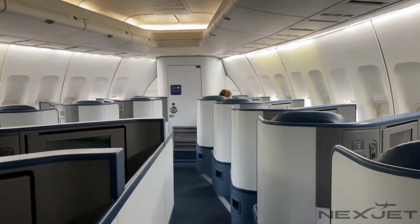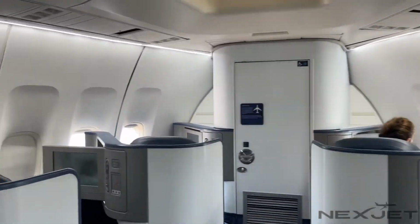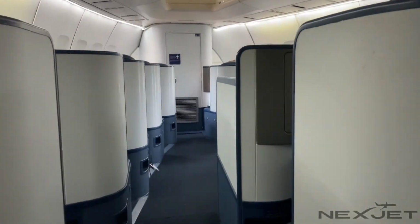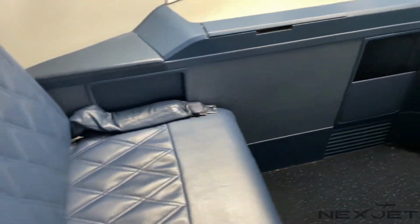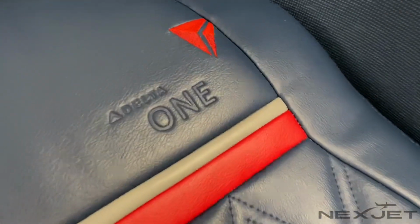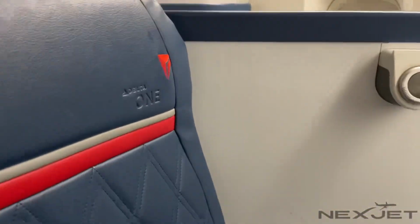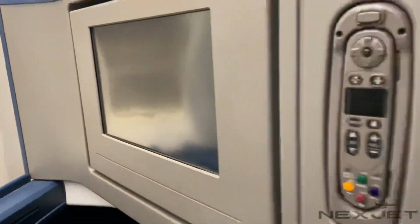Making our way over to the nose of the aircraft, we have the Delta One seats. Taking a closer look at these Delta One seats, this one was in its fully flat position. I think you got plenty of legroom. But actually sitting inside this seat, it was pretty comfortable for being an old aircraft.